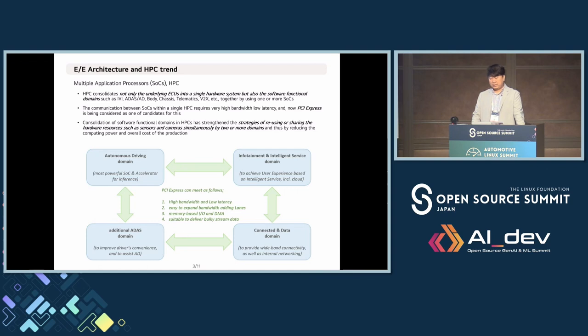By consolidating the software functional domains in HPC, the strategy of reusing or sharing hardware resources, such as the sensor and camera, simultaneously by two or more domains is strengthened. This approach helps in reducing the computing power required and the overall production cost.